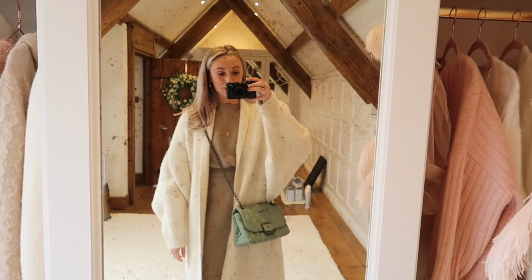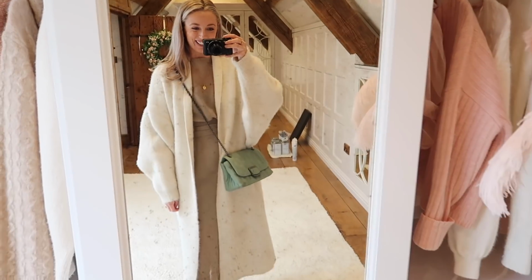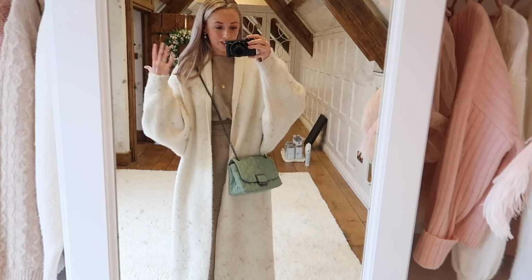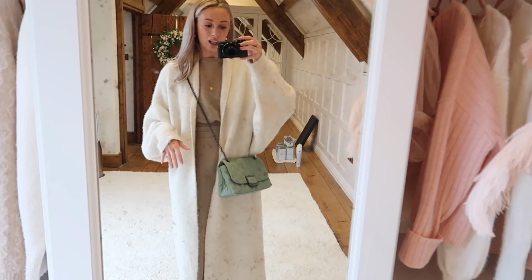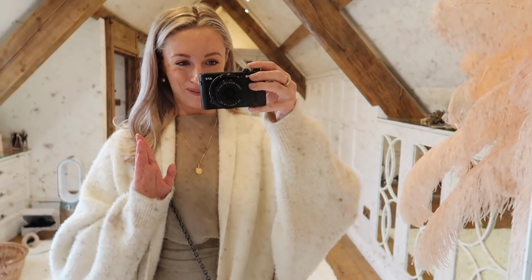So I'm about to head over to the cottage. I have got a meeting with Carpetright. How exciting and glamorous is that? So I just want to be comfortable. I want to be practical. So I have got my chunkiest long line cardigan on, and it really is like wearing my dressing gown out in public. So I love it.